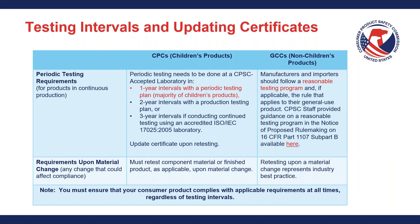You would reissue your certificate. You would pair that with your existing testing, maybe for flammability. And then that would be a new certificate with all that combined information. Or you might be in a circumstance where you maybe change some integral mechanical component of a children's toy that might necessitate retesting the entire product. So material change testing really depends what type of change has been done as to how much additional testing is needed.